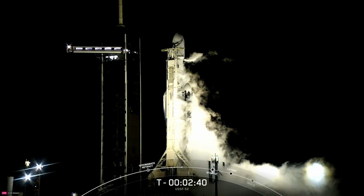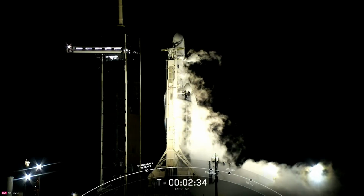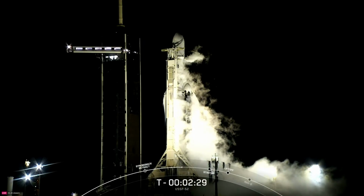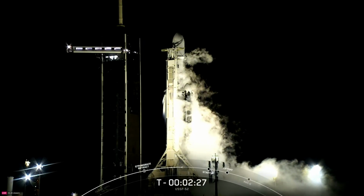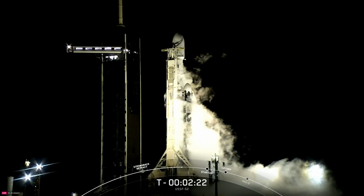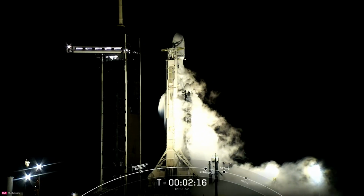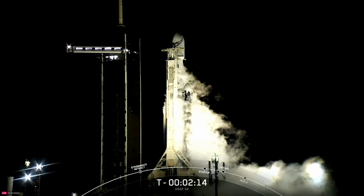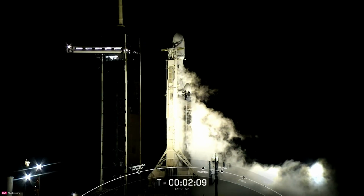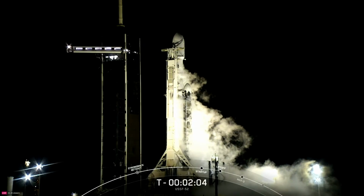We are still loading liquid oxygen on the second stage, and that should conclude at the T-minus 2 minute mark, which will also conclude all propellant loading for Falcon Heavy. And you can also see these white clouds on your screen. This is normal. This is us just venting out the boiled off liquid oxygen. Stage 2 LOX load is complete. And there's that call out that stage 2 LOX load is complete. That concludes propellant loading on Falcon Heavy.